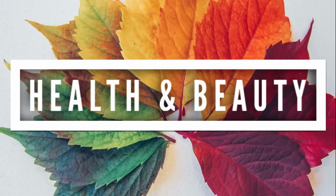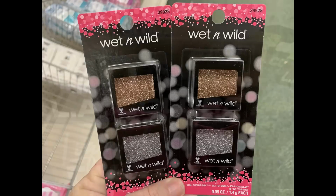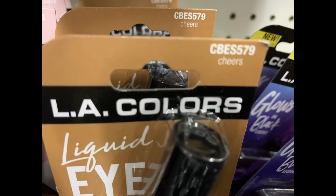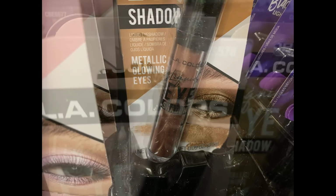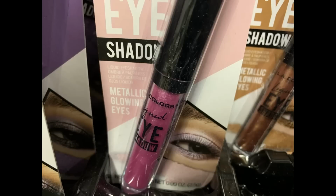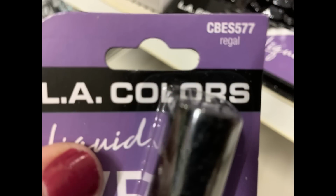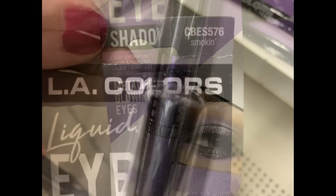They had the Wet n Wild 2-pack of glitter eyeshadow, or you can get the LA Colors Cheers liquid eyeliner, which would be a gold. They also had the liquid eyeshadow in Wink, which is this pink color, and the metallic purple called Regal. That's the liquid eyeshadow as well. And then they also had it in Smokin', which was a silver color.